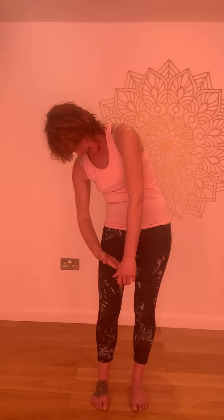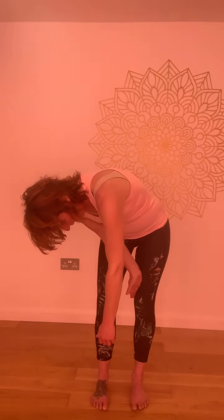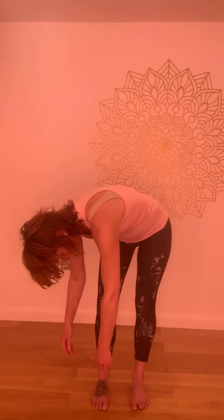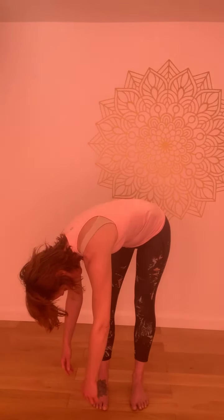Tuck the chin in towards the throat and start to roll down. So it's a twisted roll down. Keep the high tension through the pelvic floor. Keep the pubic bone tucking under. Arms nice and heavy. Now your left leg, that thigh might want to roll in, roll it out. Keep even weight across the feet. Keep the chin tucking in just gently towards the front of the throat.